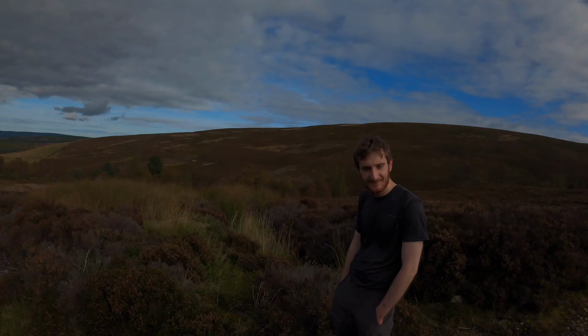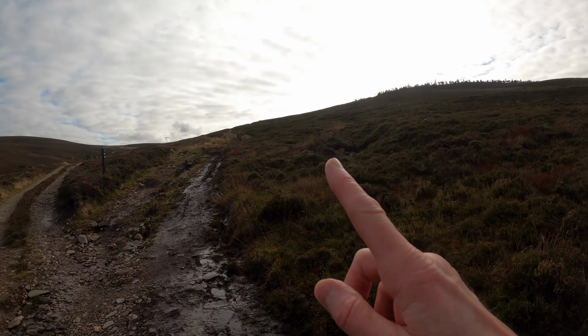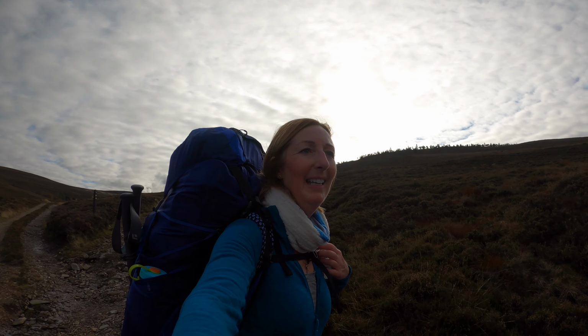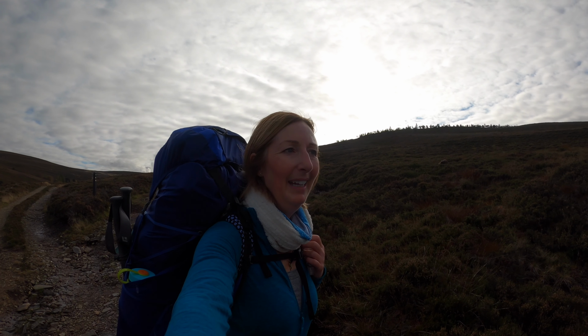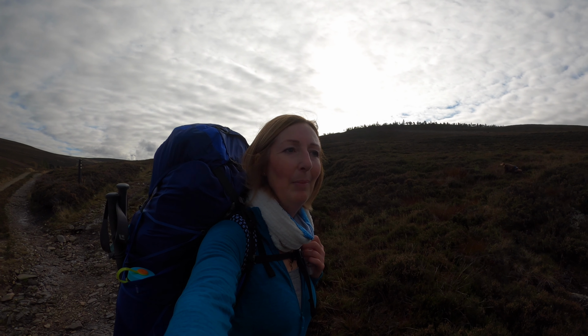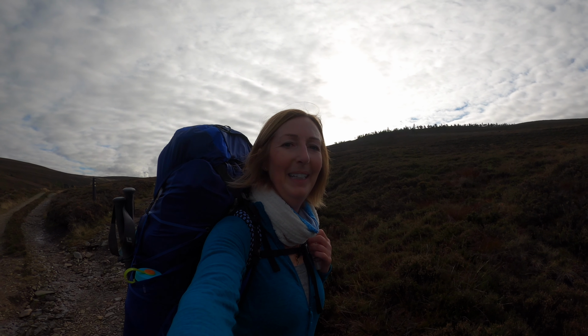So we've just come up a steep section, as you can see, and we've got another steep section to go, and it's pretty tough with a big backpack. So we're hoping to walk to Tomintoul today. There's a camping area there. If we're happy with that, we'll camp there overnight and walk back more or less the same way tomorrow.